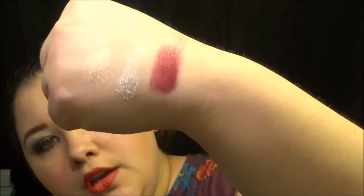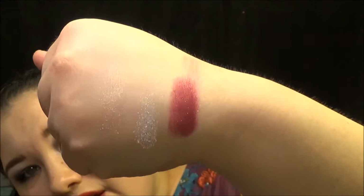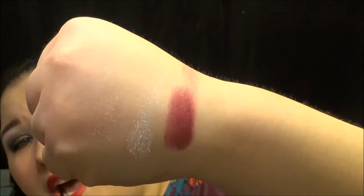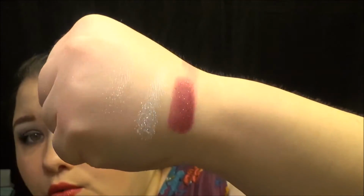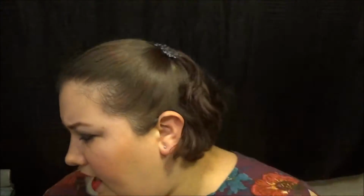So you got that one, the red with the gold shimmer, you have the white, and then you have this very light pink that has a lot of gold in it, and it actually kind of comes out as a gold looking shade when you put it on. It's another one of the duochromes, so when you rotate it, you get pink or you get gold. It's just really pretty, really nice as an inner corner highlight on that shade.